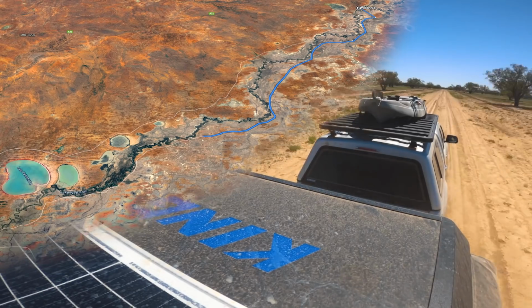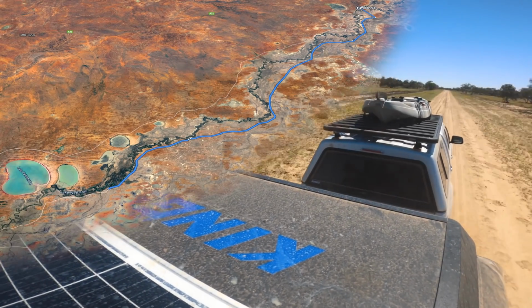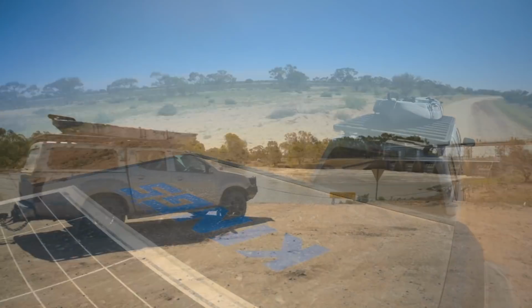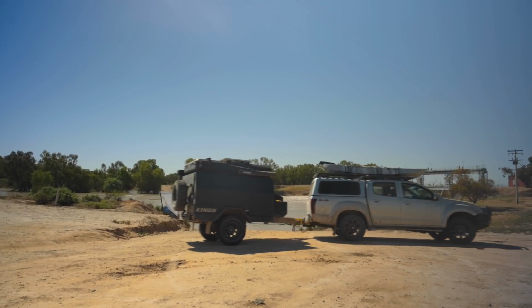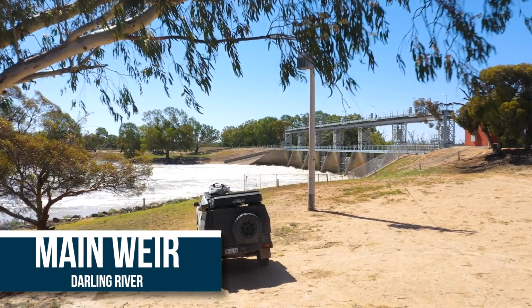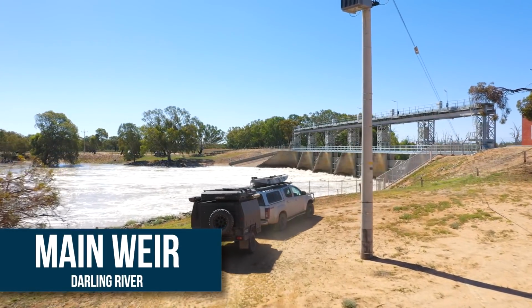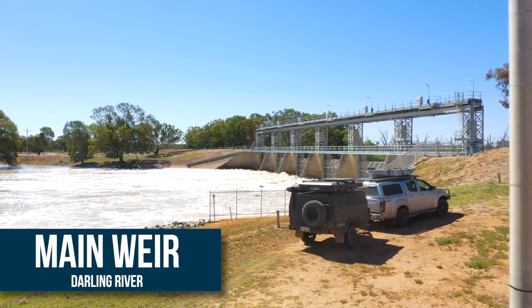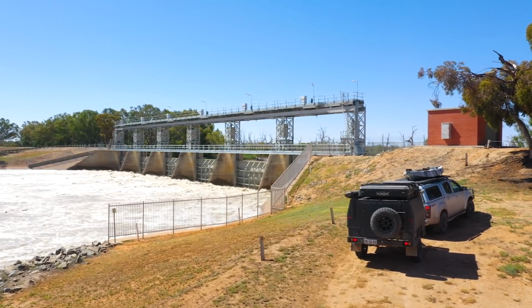We're soaking up the final long stretch of dirt road before we hit our campsite, and with all the water we've been seeing in the Darling River, we cannot wait to see how full the Menindee Lakes are. And there's your answer to that question. That's the road we were expecting to take. And I tell you what, how epic is this? There's water as far as we can see.